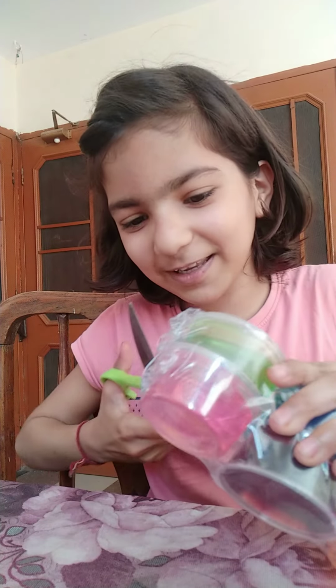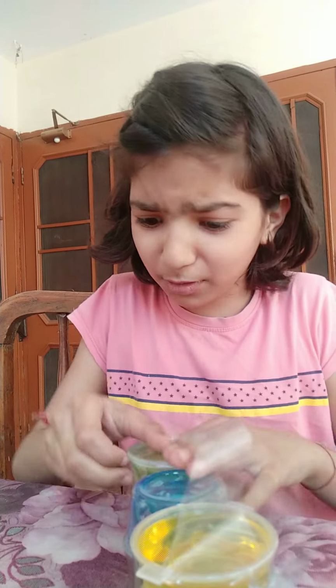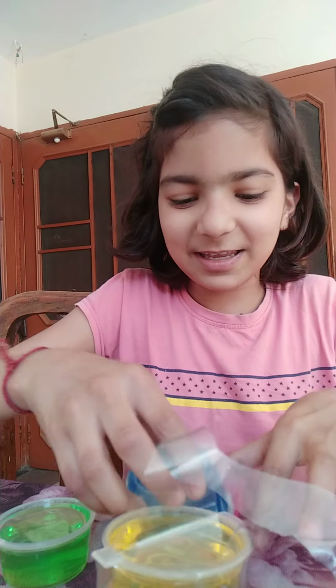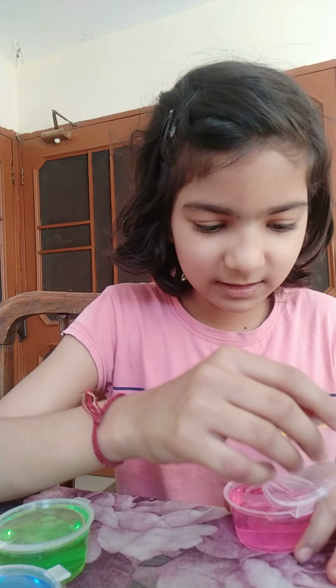So let's just open 10 of these slimes and see if they're in the best condition or the worst. Ooh, these are kind of mini containers for slime. Cute. Mom, look! They're so cute! Okay, so here are the mini containers. So first, let's just see.